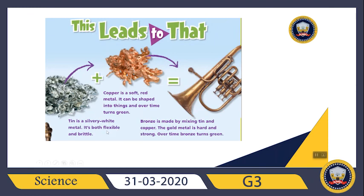Tin is a silvery white metal. This is tin, a silvery white metal. It's both flexible and brittle. It means it can be breakable or it can be stretched, or elastic.